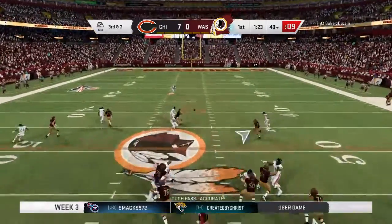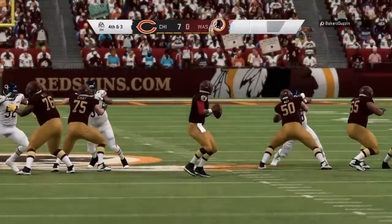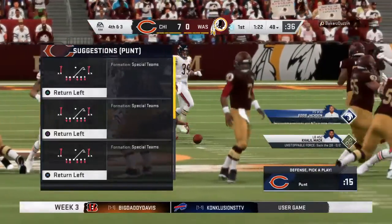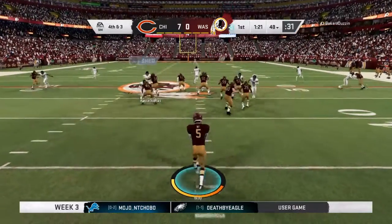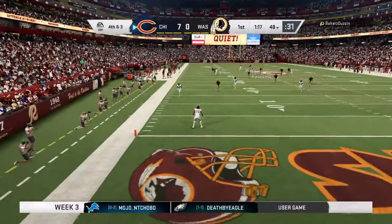Haskins on 3rd down. And that is incomplete. You can tell they were hoping for a flag there offensively. Several on the sideline motioning, hey, why not a penalty? What did you see? Yeah, I think you've got to let them play, and the officials are instructed: if there's contact coming from both sides, no flag. Let them fight it out. And it forces 4th down.